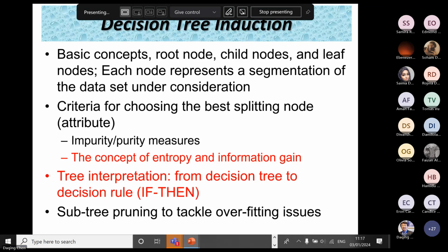Decision tree induction. So we talked about mainly the entropy-based algorithm. Quite a few of you used the Gini-based criterion for decision tree induction. So that is fine, because we have different criteria available. And decision tree interpretation. So if you have a decision tree, how you can write down the corresponding decision rules from that decision tree. Okay, because each tree represents a set of decision rules. So once you have a decision tree, you should be able to write down the relevant decision rules.